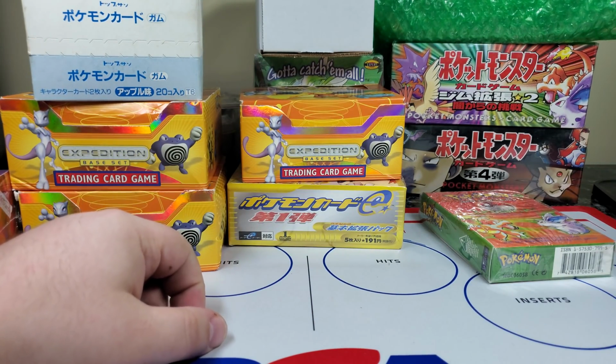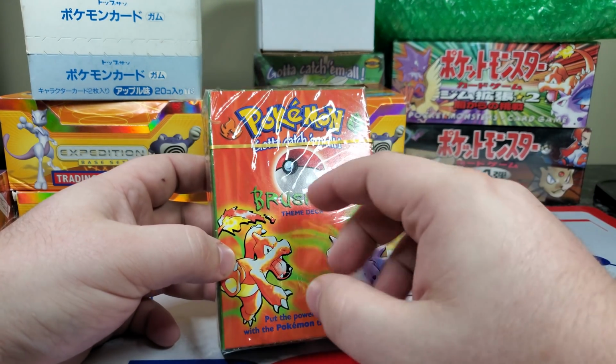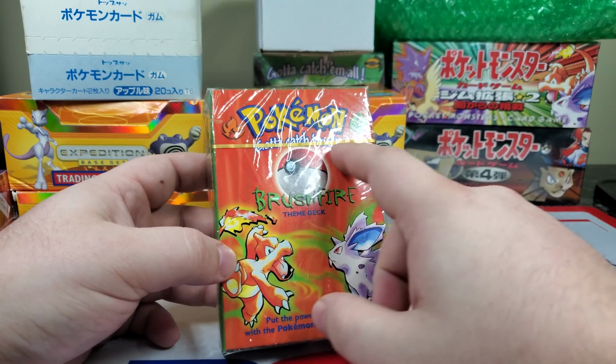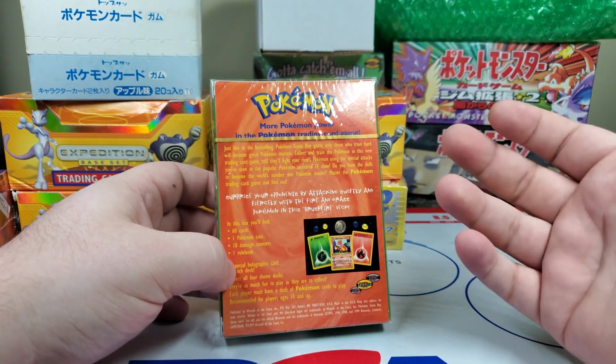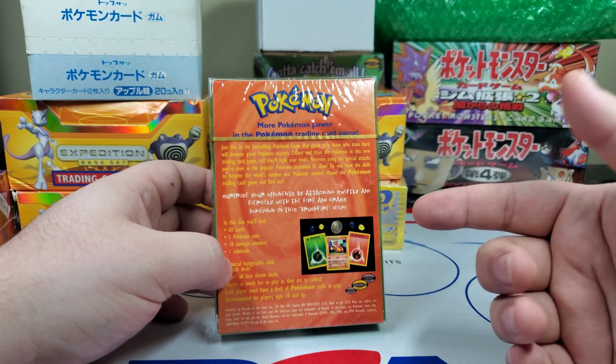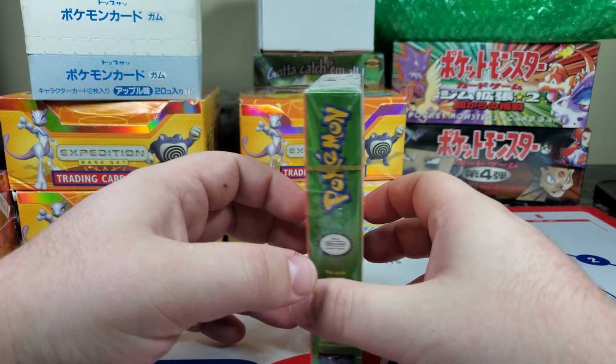That's $450. And then we've got the red Brushfire, but this is the Gold Strip theme deck. I believe this is what you can get the Ghost Pikachu pulled out of, and if you get it, you get 4 of them, and they're pretty high-end cards, especially with them being mint.